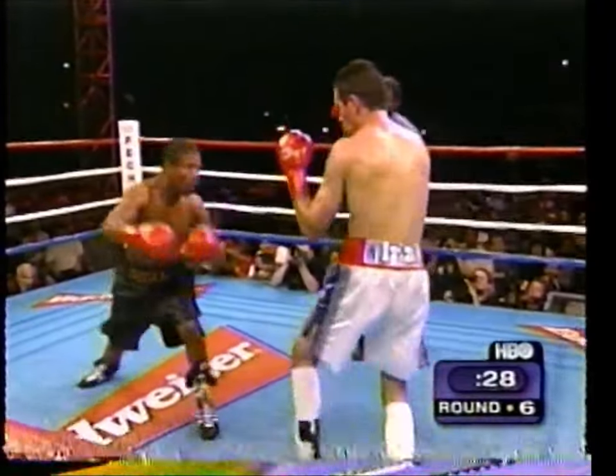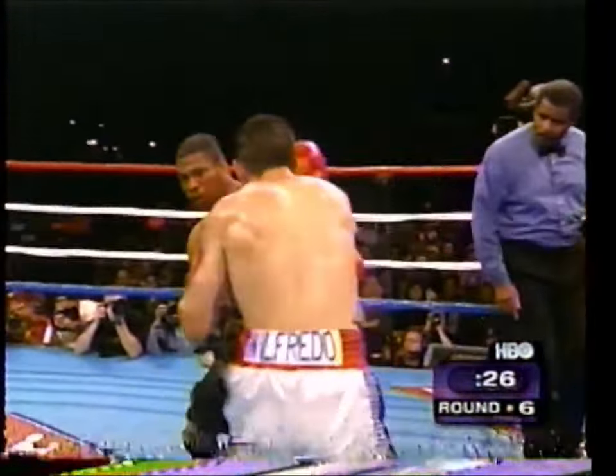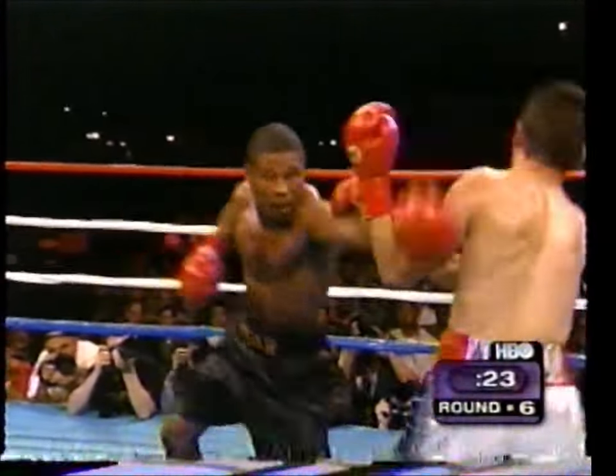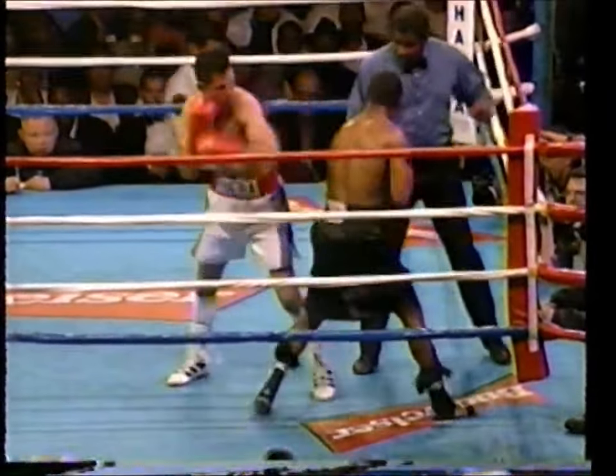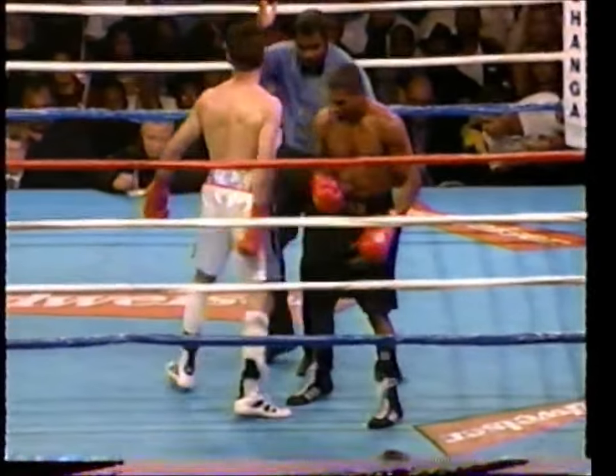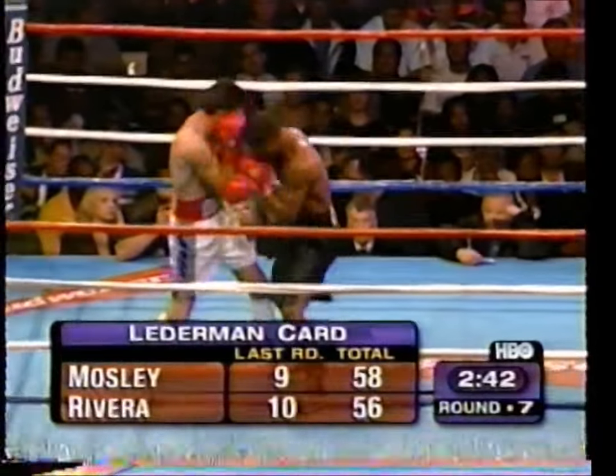Rivera. Little left hook by Rivera. Harder one by Mosley. Left and the right, both just a little short. Both did not work him around 6. Without that, Shane didn't throw enough.